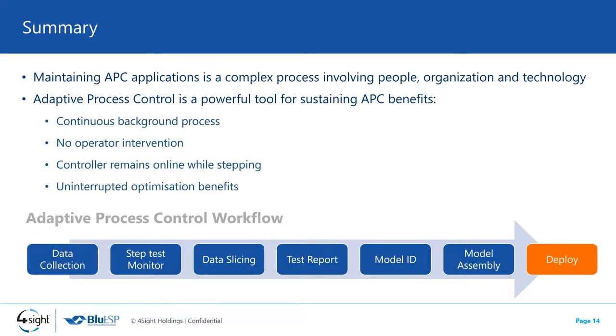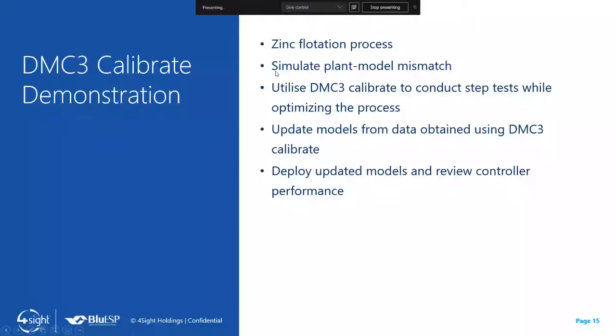So that was just a quick overview, and I will now hand over to my colleague Adrian, who's going to take us through all the steps in the advanced process control workflow. Thank you, everybody, and thank you, Adrian. Over to you. Thank you, Miranda, for the overview.